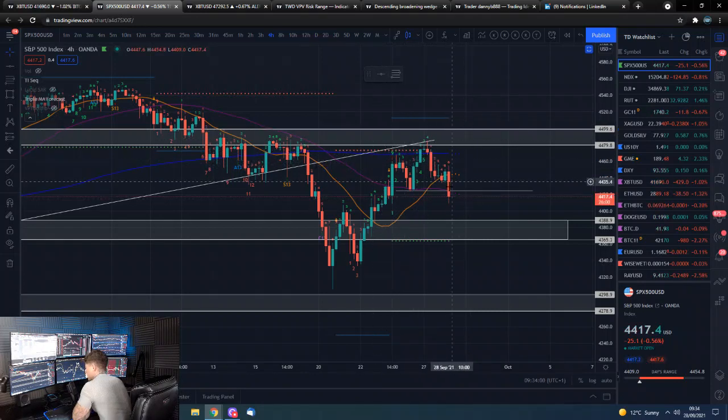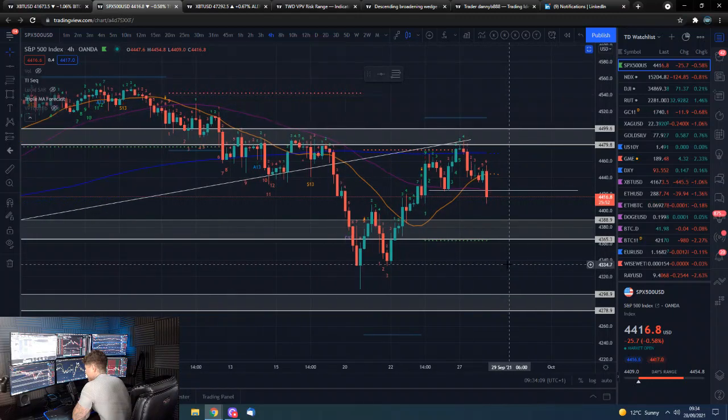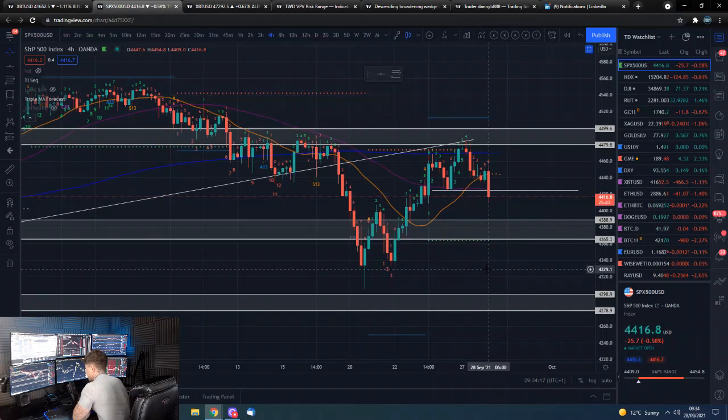Otherwise, if we don't get above there and we get towards it, it will look like we're painting a head and shoulders. But yeah, being a bit of an optimist, maybe this is just the liquidity hunt below, and we will get a turnaround Tuesday pump up. But we shall have to see, we will find out what happens today.